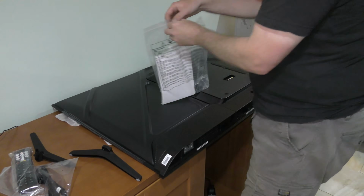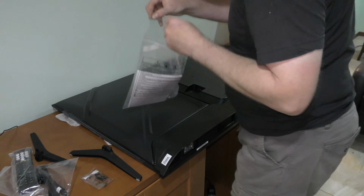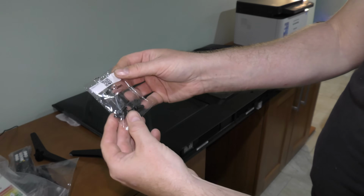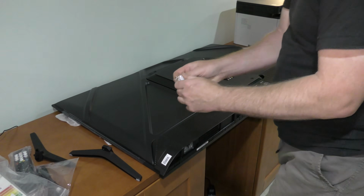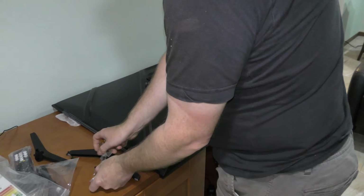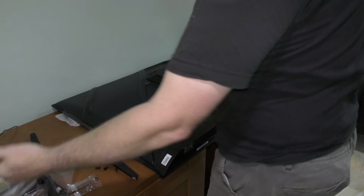We have some screws that will probably help. I am expecting that one. 12mm long. Impossible to get out of plastic, but there they came. And it's a Phillips head. Did they supply it? Nope, I need to go get a screwdriver.